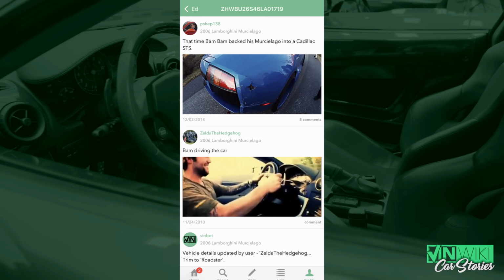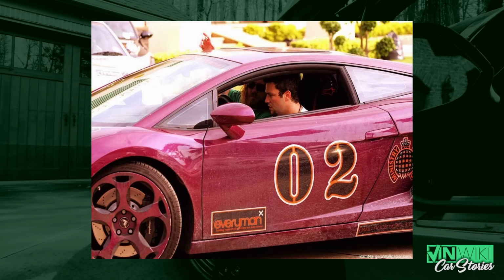I mean, he lived his life. It got a little bit of a bump at one point. I think he backed it into a Cadillac or something like that. But these cars, owned by crazy celebrities at some points, have had some interesting days, and that certainly is one of them.